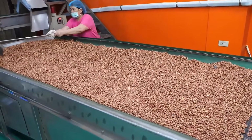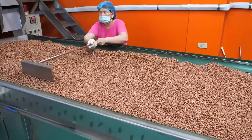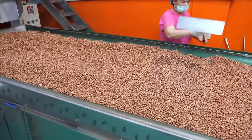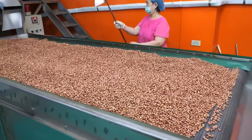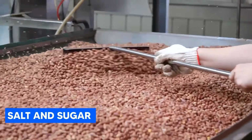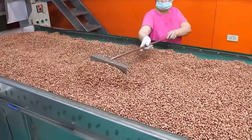To prevent the peanut butter from separating, stabilizers such as hydrogenated vegetable oils or palm oil are added during the grinding process. These oils help bind the natural peanut oils to the solid peanut particles, ensuring a smooth and stable product that doesn't separate in the jar. Salt and sugar are also added at this stage to enhance the flavor of the peanut butter.